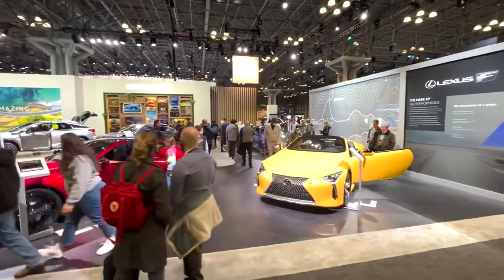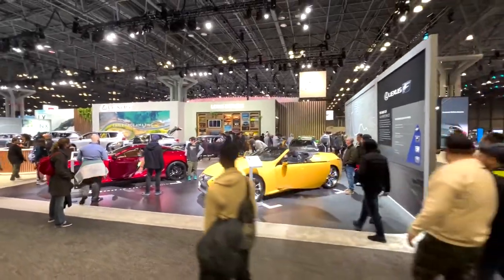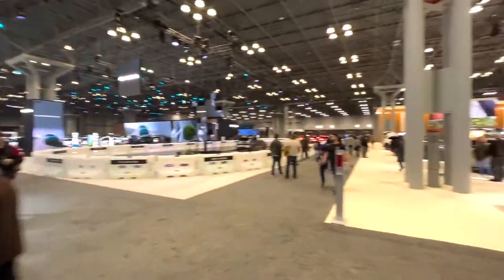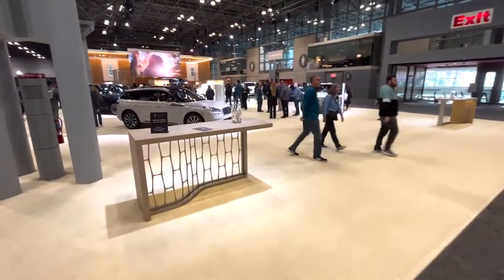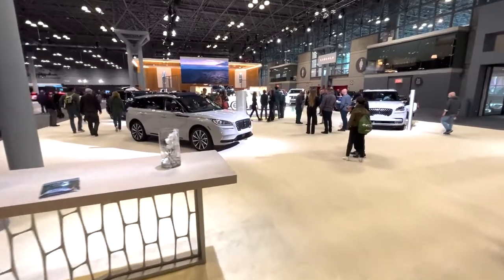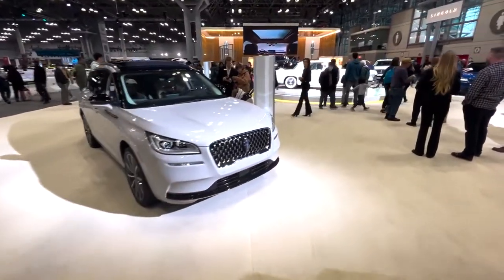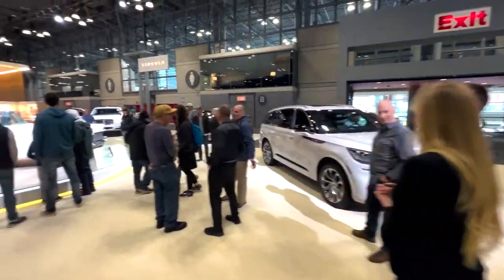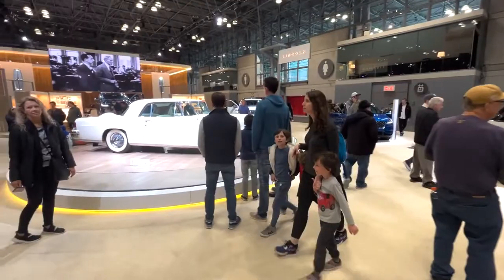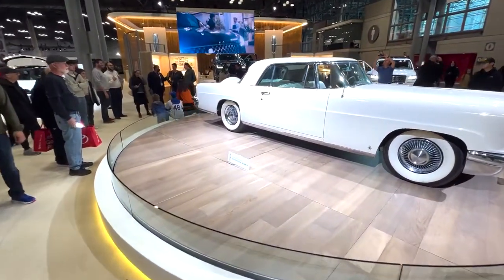Very busy here, as you can see. Cool, and then we'll work all the way back around to Lincoln. Lincoln is real nice too. They've really, you know, upgraded their game lately in the last few years. Really high quality car. Wow, here's a Continental Mark II. That's cool.